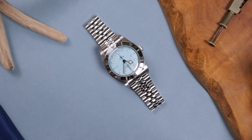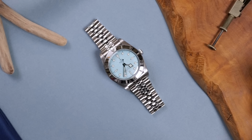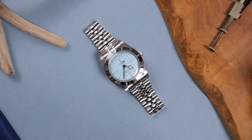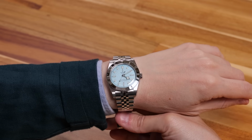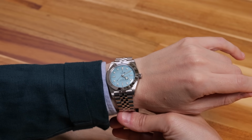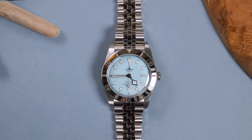Here they have it with a polished center link, so it adds a little bling. Obviously that plays off of the mirror polished steel bezel here. It looks really good on this watch, and I would 100% want to put it on this watch, but rumor has it you can't get it. Which, if that's true, I am certainly disappointed by, because it's something I would like, and I think it's a great way to breathe new life into a watch you've had for a while.